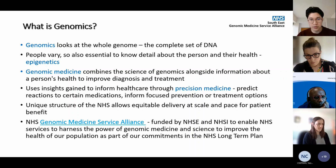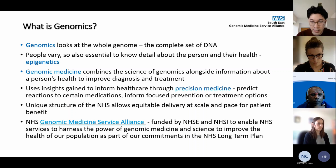So with the NHS, the structure is quite unique. It allows equitable delivery at scale and pace for our patient benefit. And with that, NHS England and NHSI have funded the establishment of 7 genomic medicine service alliances, in which I am part of in South East, to enable the NHS to mainstream the advantage of genomic medicine towards the population in terms of testing, in terms of any genes that they may have that could pertain to precision medicine, and as part of the NHS long-term plan. Next slide, please.